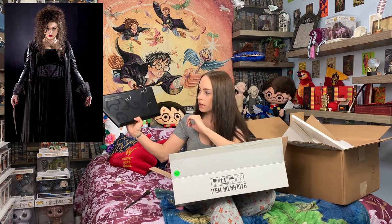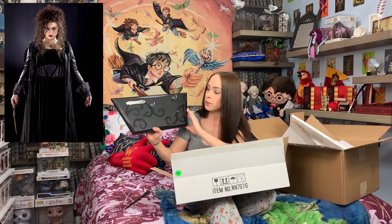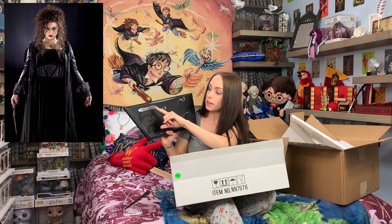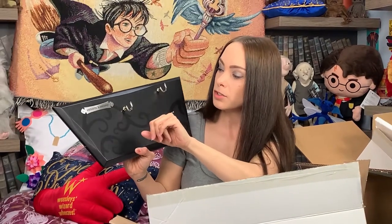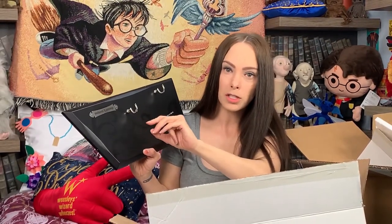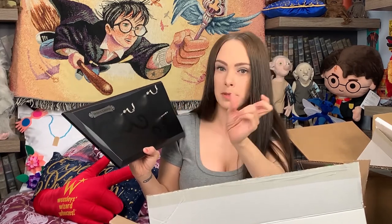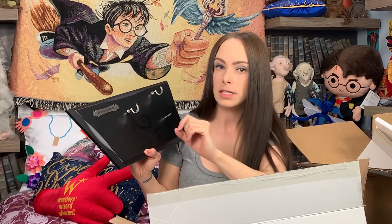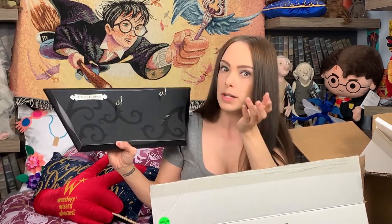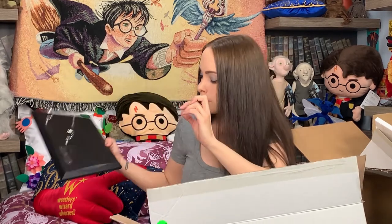I love the design on it. I don't know if you can see it on the video, but I will do a close-up for you guys. It is amazing, and it has the little plaque right there that says Bellatrix Lestrange, which I love because a lot of Noble Collection wands, depending on which standard you buy, come with the little plaque that you can attach to the wand display if you have the Noble Collection wand display box. So yeah, super excited.